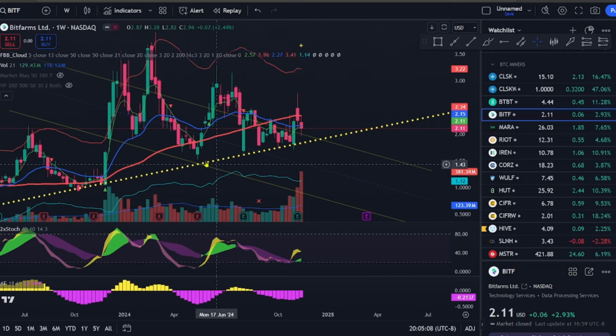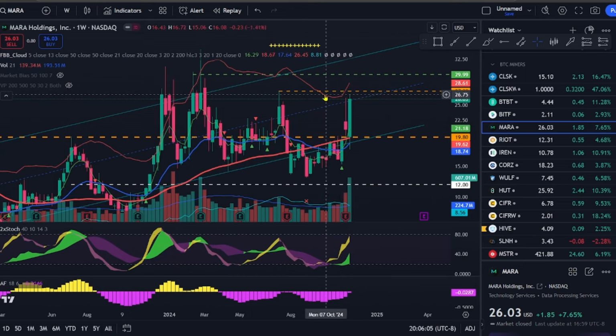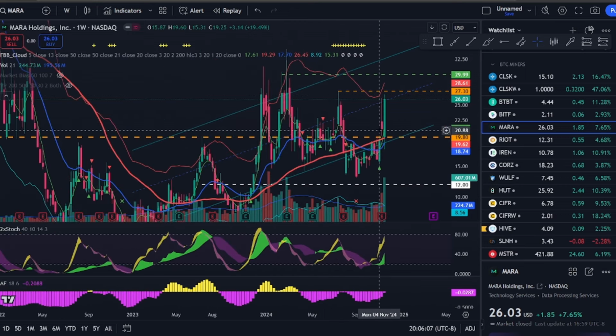Okay. Let's move on to MARA. How's MARA doing? It closed the week at $26.03. I think we might be done with this $23.34 level now. I don't think we're done with $19.80 yet. And then once we get above this right here, oh boy, we're going to be looking at some nice stuff.